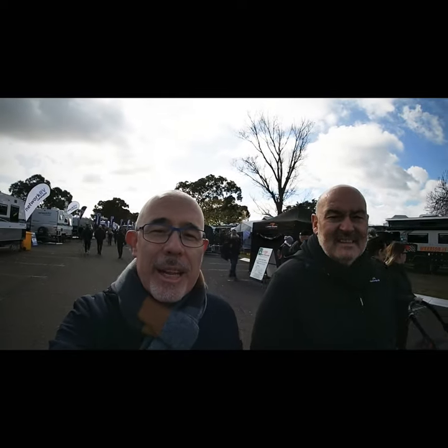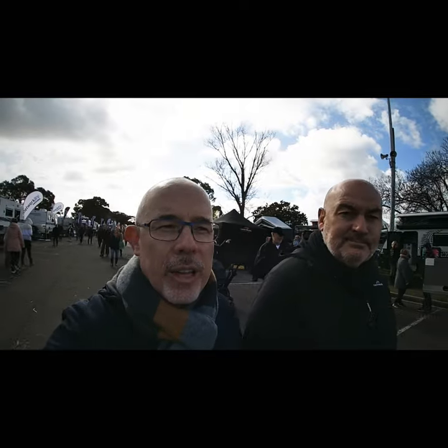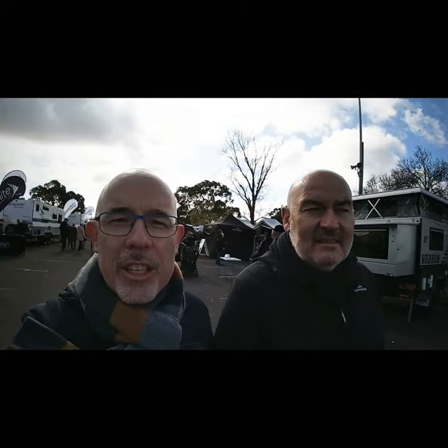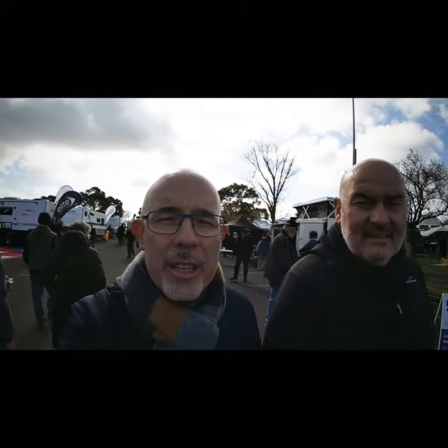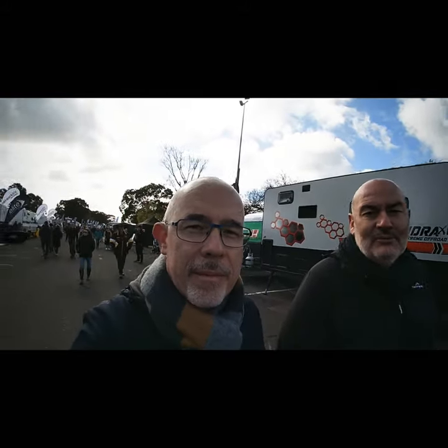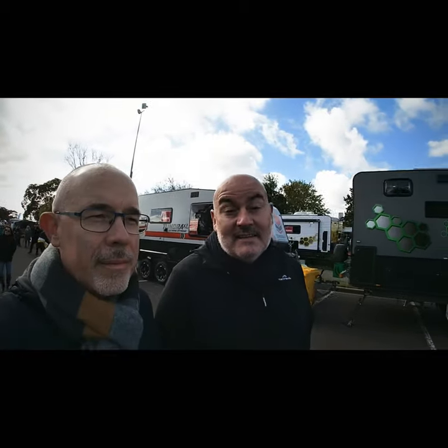Hey, so we're about to leave the Caravan and Camping Super Show for this year. We've had a great day looking around, and we've come to the conclusion that we've actually made the right decision with our Windsor Daintree. Looked at all the other options in the flesh, and really for the price, with the quality and the size, there's no compare. Is there, Wayne? Not at all. Really happy that we come and compare today, but really happy about the decision that we made.